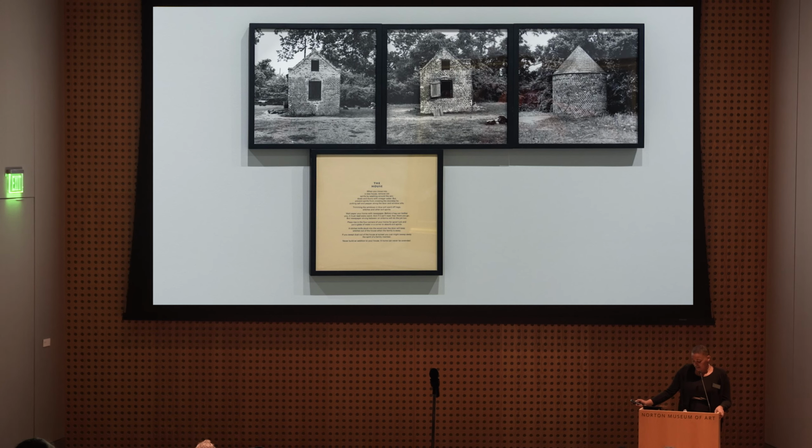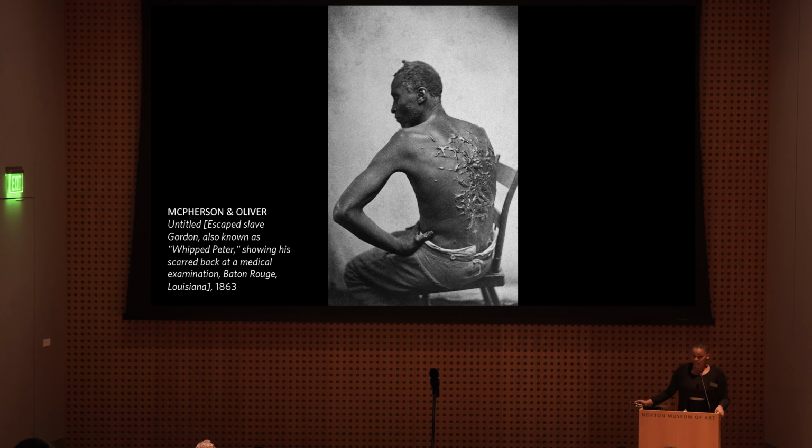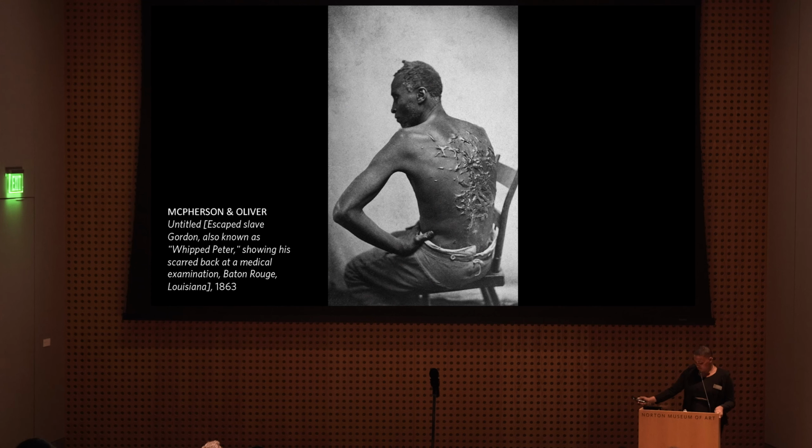In From Here I Saw What Happened and I Cried, Weems appropriates this 19th century photograph of a man named Gordon, also known as Whipped Peter. Gordon was enslaved in Louisiana, but successfully escaped to a Union Army camp in March 1863, just 3 months after the Proclamation of Emancipation declared that all persons held as slaves in the United States were to be freed. Union Army doctors medically examined Gordon and documented the extensive keloid scars on his back, a result of being whipped.